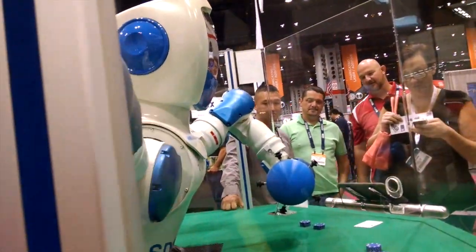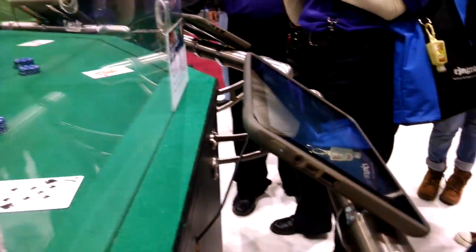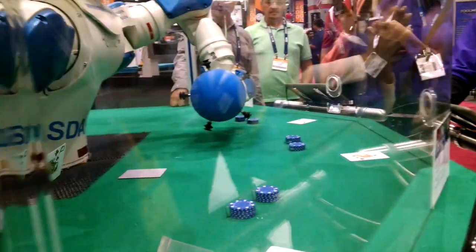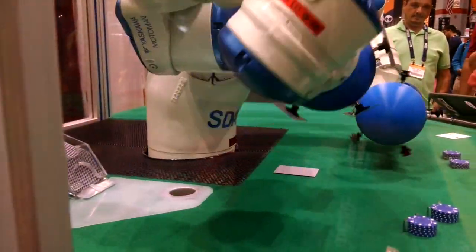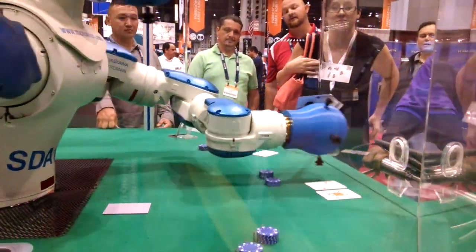Now this is one of my favorites. It is a blackjack playing robot. Users were able to play blackjack on iPads, but the robot was the dealer and helped deal out all cards and chips and helped to manage the whole game, and it was extremely interesting and really cool to watch.